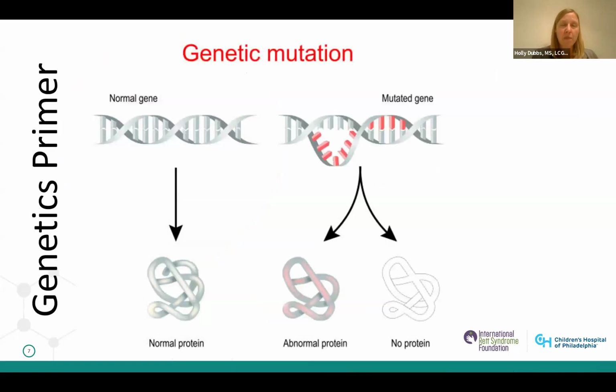When we think of genes and mutations and genetic conditions, we typically have our normal gene, which is basically the standard code that everyone should have. And that goes on to produce a normal protein that is able to work properly. It's able to do its job the way that it is supposed to. When we start to think about genetic conditions, there is at some level a difference in the way that gene is being coded. We call that a mutation. And depending on the exact nature of what that mutation is, it can result in several different effects in the protein. So in some instances, we have a genetic change or a mutation that results in no protein being made. In other instances, it results in a protein that's abnormal, and often that abnormal protein is no longer able to do its job properly.